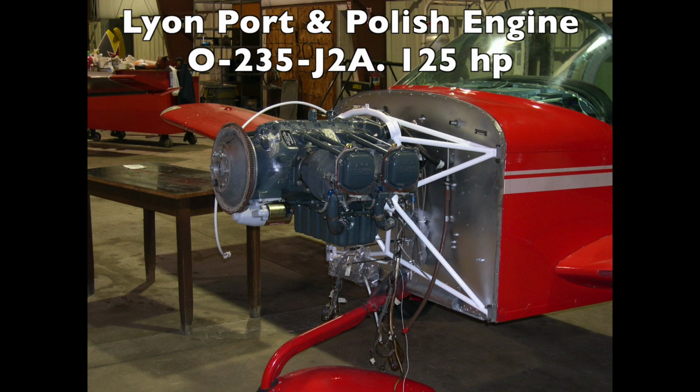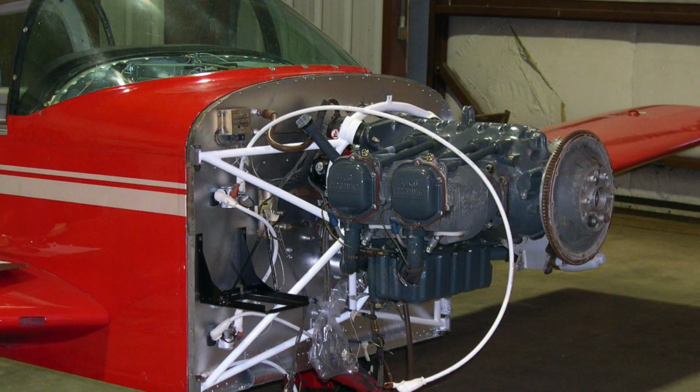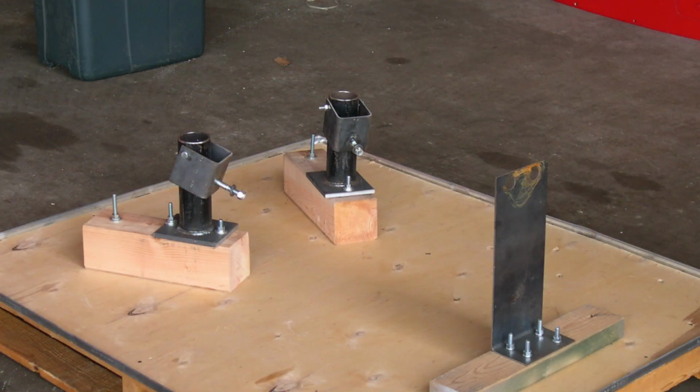So there's the Lycoming port and polished engine, the motor mount redone, a couple of new battery cables, a new starter. We're reusing the ring gear. Here's it looking at the other side. The battery box is hanging there now. We've bolted everything back up to the firewall. The relays are all in place. So we're getting really close to having an airplane. There's the empty pallet the engine came on. So we're getting really happy about this.